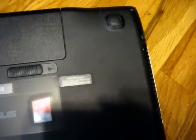I mean, the GPU drivers, I can't update them because NVIDIA Optimus on this laptop is so buggy that I can't even update the drivers for this laptop. I'm stuck with the ones that came with it, and because of that, Battlefield 4 will not work with the NVIDIA graphics whatsoever.